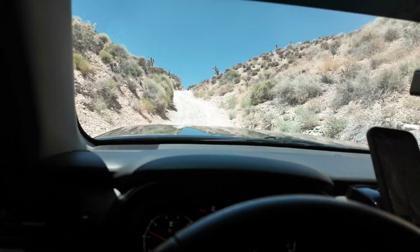Grapevine Canyon. We're gonna go check out the grapevines and then head up the mountain. We'll see. This is at the base of Mount Charleston, still out in the desert. But yeah, it's gonna be fun.